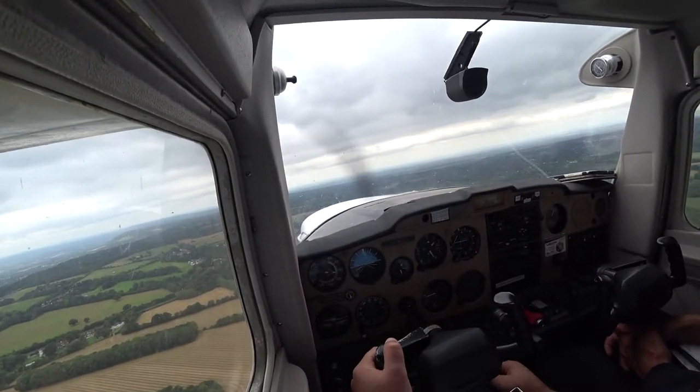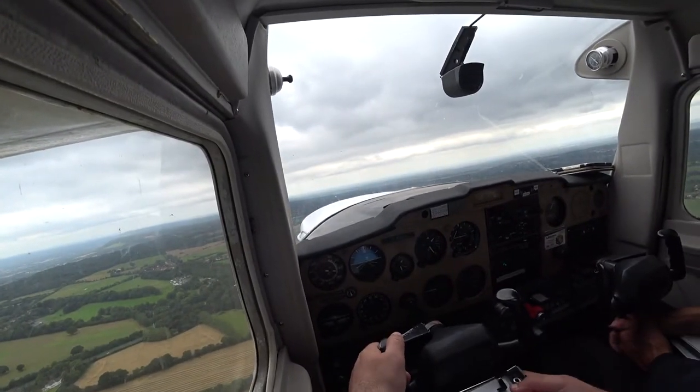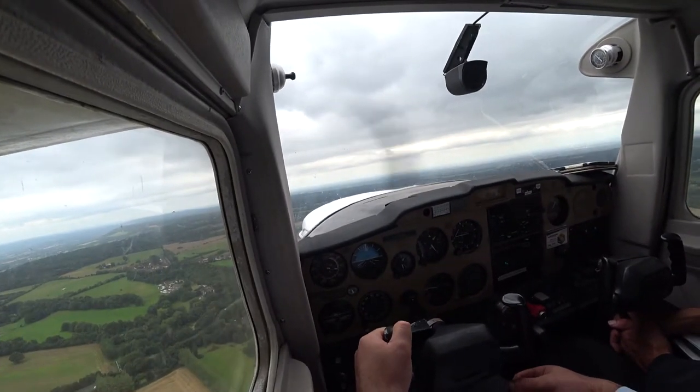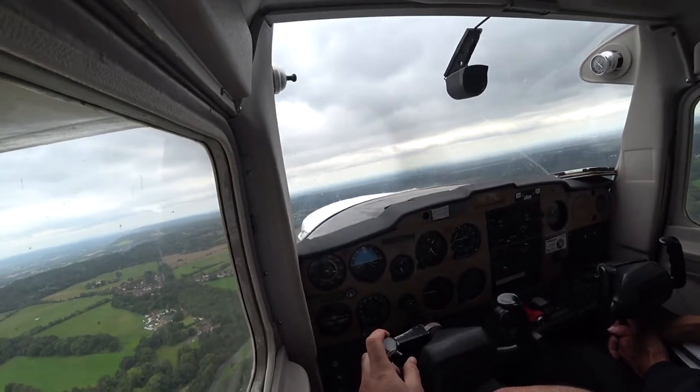Right, so you need to tell Redhill you're going on to Farnborough now. So you're passing north of Reigate, going on to Farnborough, 125.25. Great, you're there now.